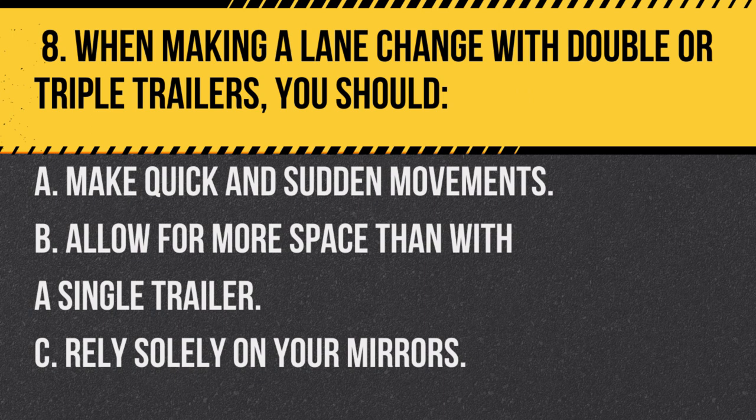Question 8. When making a lane change with double or triple trailers, you should A. Make quick and sudden movements. B. Allow for more space than with a single trailer. C. Rely solely on your mirrors. Answer. B. Allow for more space than with a single trailer. The added length requires more space for safe lane changes.